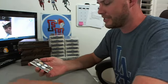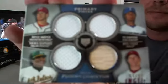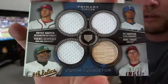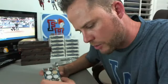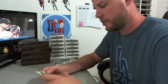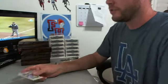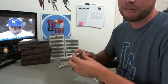All right, the first hit, guys. We got Bryce Harper, Yu Darvish, Mike Trout, and Yoenis Cespedes. Top rookies from 2011. Harper, Darvish, Trout, and Cespedes. Nationals, Rangers, Angels, A's. I think somebody's got the Nationals and the A's. Old Painless, you win! 2 out of 4. Congratulations to Old Painless. He's got Nats and A's. 50%. George Brett. The Royals. Wow. Jungle Carp Royals. There they are. Off to the races.